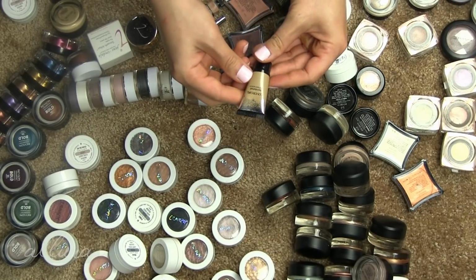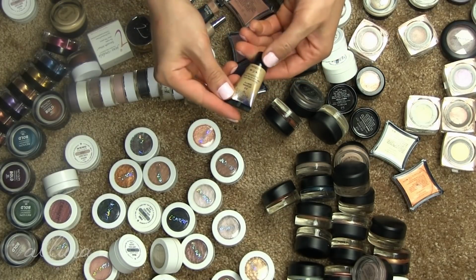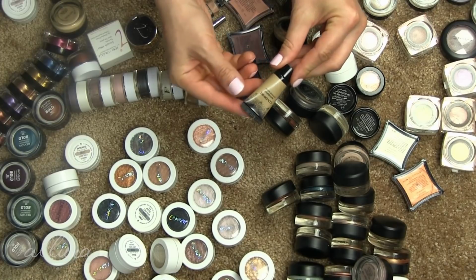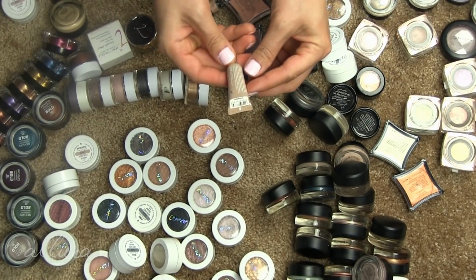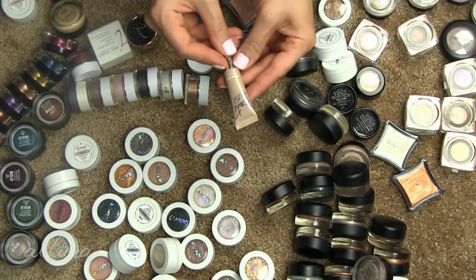I have this CoverGirl Bombshell Shine Shadow in Gold Goddess. I'm not gonna keep this. I have this Beauty Rush Cream Shadow in the shade Glampagne. Also not going to keep this.